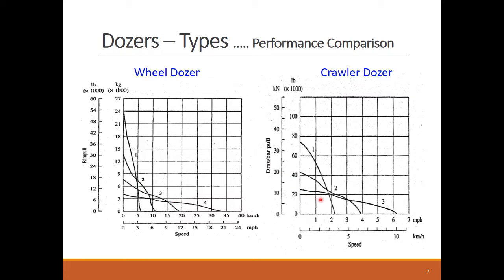The second big difference is power. The crawler dozer can exert around 72,000 pound drawbar pull or usable power, but the wheel dozer can only provide 54,000 pound rim pull. So in summary, wheel dozers can provide higher speeds, while the crawler dozers provide higher push power.